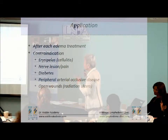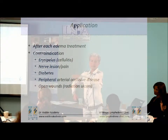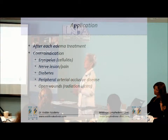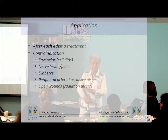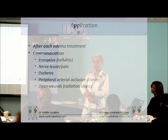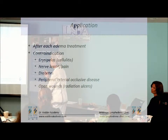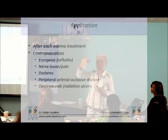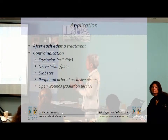Complication, you know, and we should avoid it because sometimes the lymph blows up like this. They have to go even to the hospital to be infiltrated with antibiotics. So nerve lesion, of course, is pain. And diabetes, you know, with diabetes, we do not know how their vessels are, and you better be careful. And therefore, this is, for instance, one case when you know how to bandage, we use long stretch, a light bandage. Not that light that it falls down, but just.